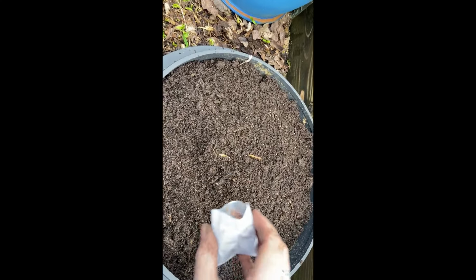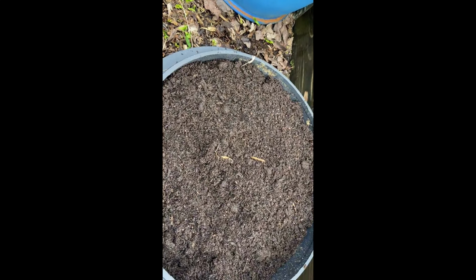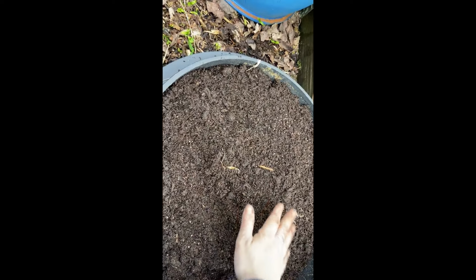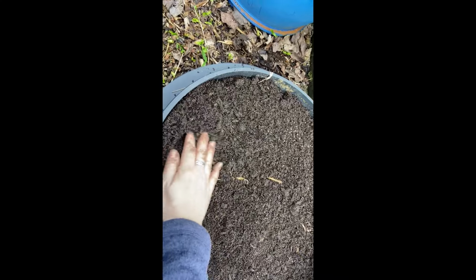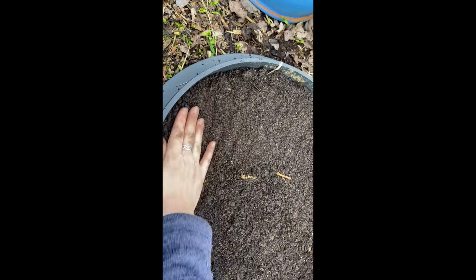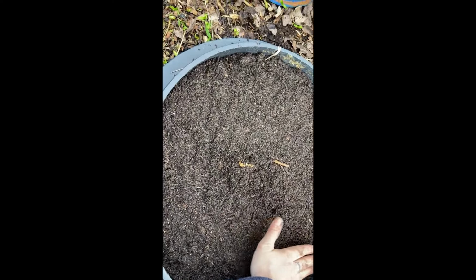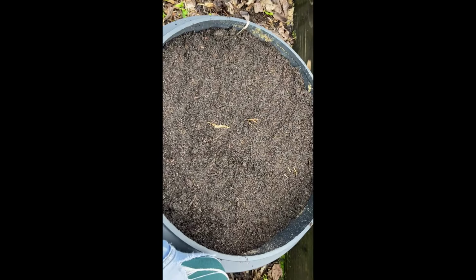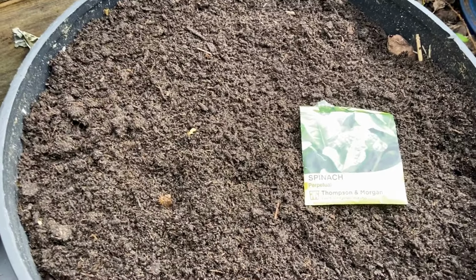I'm also direct sowing some radish. These are a white icicle radish that I grew last year and the year before. And they always do really well for me. And they're a really large radish. They're probably kind of the size of a big thumb, I suppose. And they're really tasty and not too spicy.